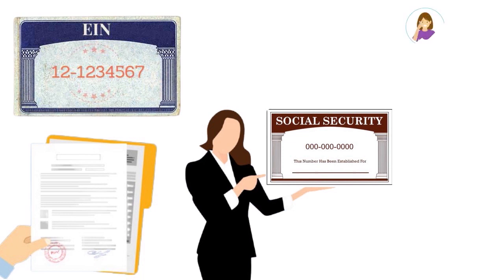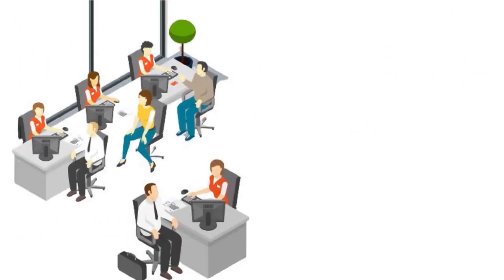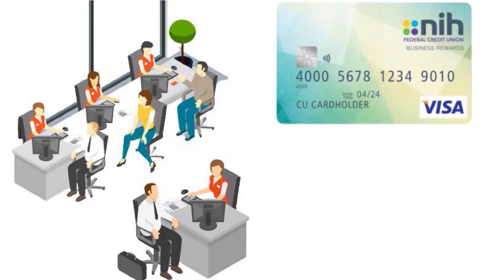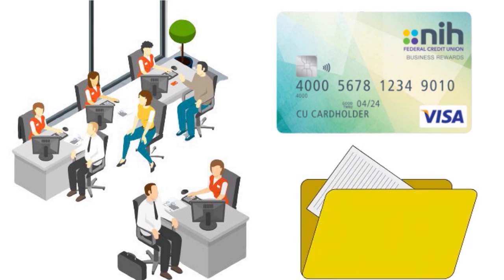In other words, you need to pick up the phone and speak to someone. You need to go to a branch, if you are lucky to have an NIHFCU branch in the vicinity. You need to sit with someone. And what we love with this card is that you're able to actually apply with EIN only and get approved fast. As long as you provide all the documentation they need, you should be okay.